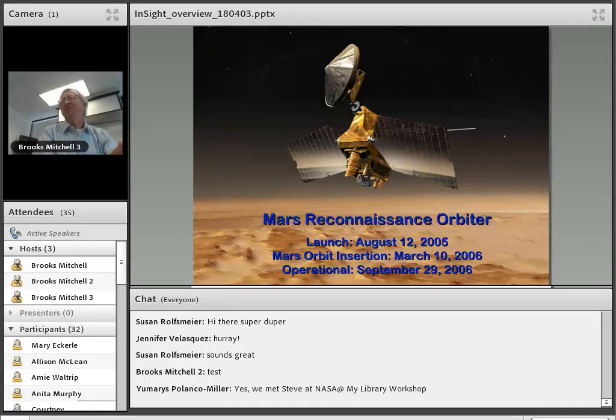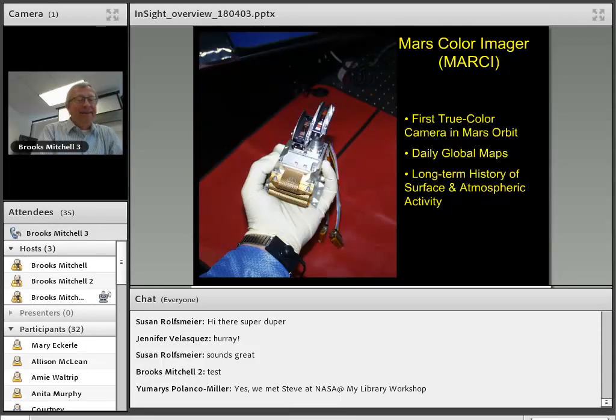I wanted to spend a couple minutes on a mission that I have been working on for about the last 15 years. It's called Mars Reconnaissance Orbiter, and it was launched in 2005, got to Mars the next year, and has been returning data almost continuously ever since late 2006. And I was involved in building a couple of the cameras on board.